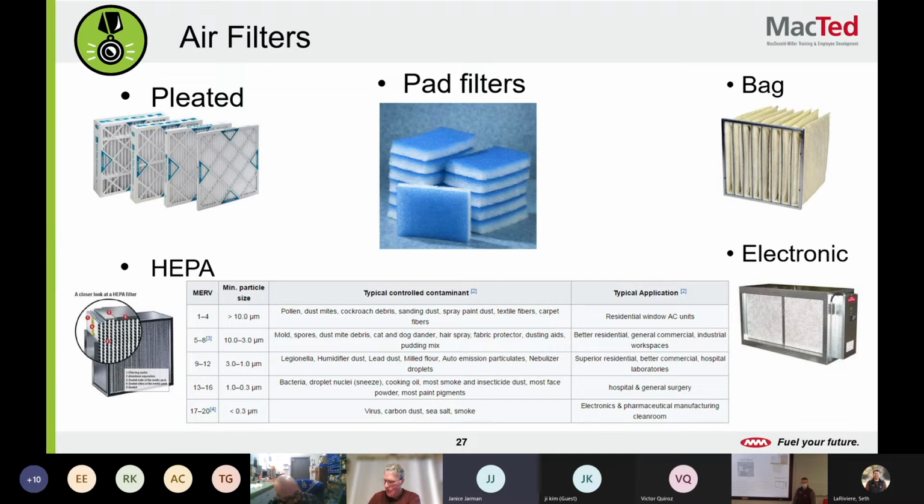So we can assume there's no CDC standard for us on a package unit, correct? No, they say to increase filtration, and generally we refer to what's called ASHRAE, the American Society of Heating and Refrigeration Engineers, and they provide guidance on filtration and indoor air quality. Their recommendation is the best filter that your system can handle.